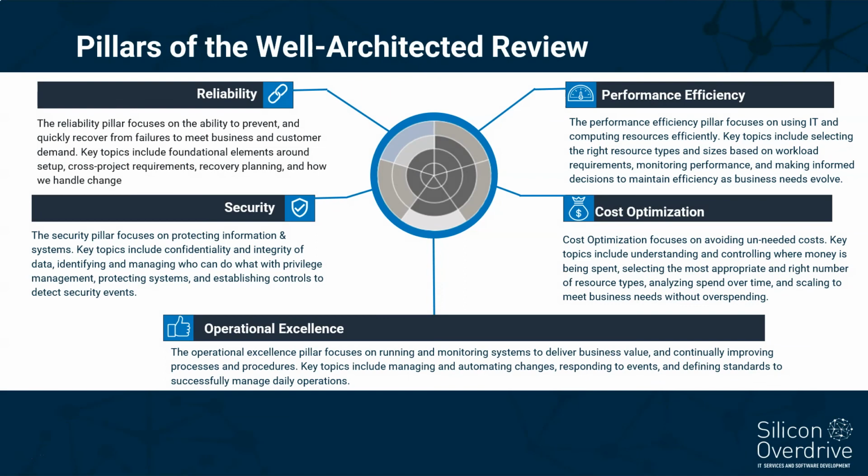The final pillar is the operational excellence pillar, which focuses on running and monitoring systems to deliver business value and continually improving processes and procedures. Key topics include managing and automating changes, responding to events, and defining standards to successfully manage daily operations.